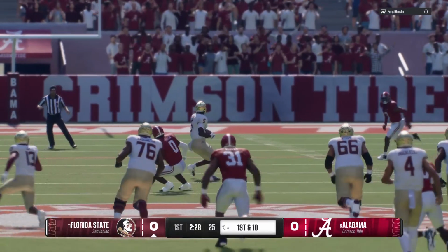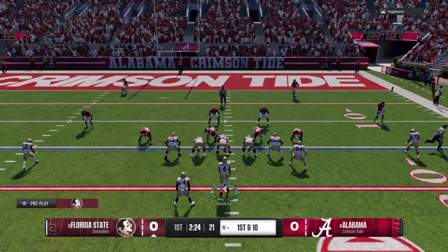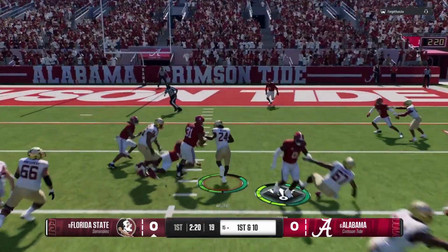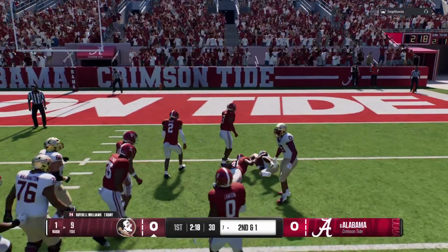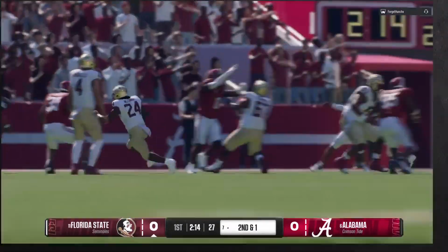Over the middle of the field, you can see where defenders are dropping. You can see where the soft spots are in zone coverage. And just a really nice job by the QB locating his guy, making an accurate throw. And a good, solid pickup there before the defense knocks him down.